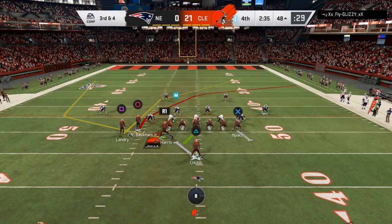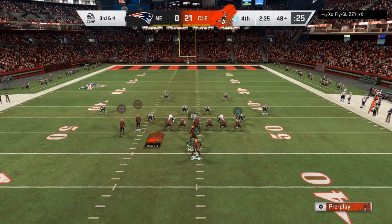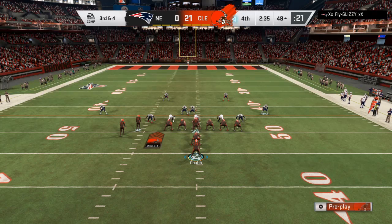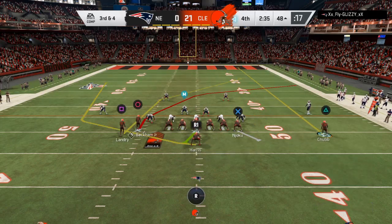Hey, it's coming up. Hey, let's go. What's the block? Motion, block!